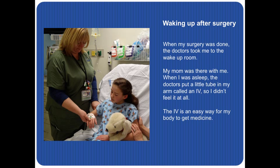When my surgery was done, the doctors took me to the wake-up room. My mom was there with me. When I was asleep, the doctors put a little tube in my arm called an IV, so I didn't feel it at all. The IV is an easy way for my body to get medicine.